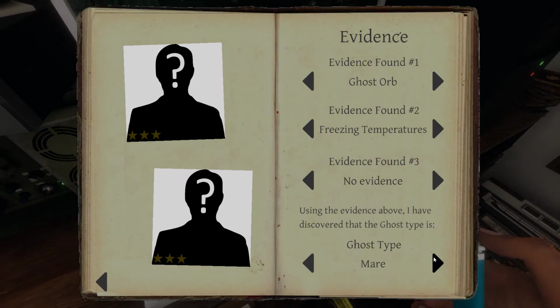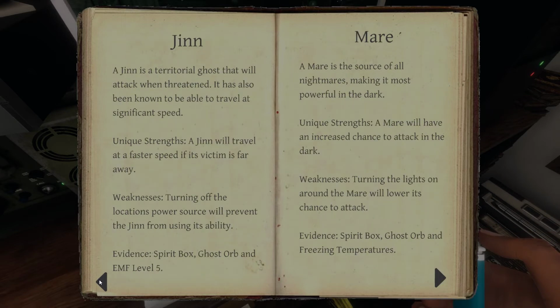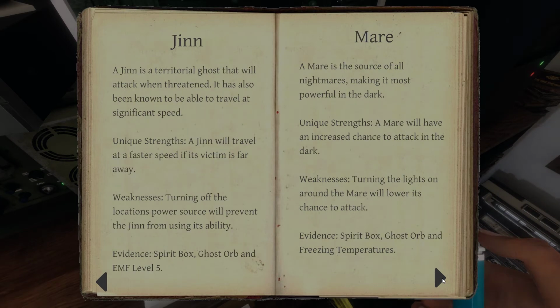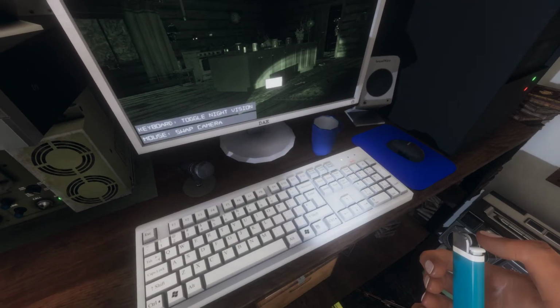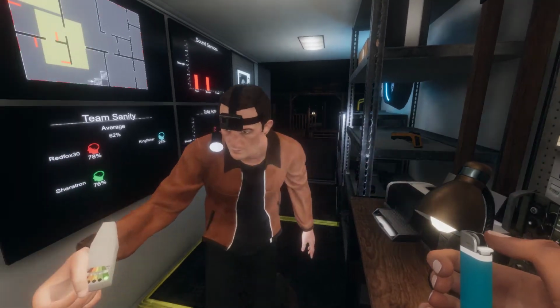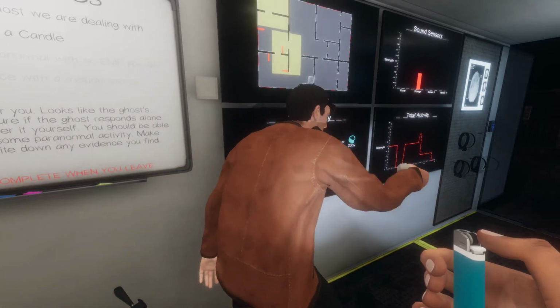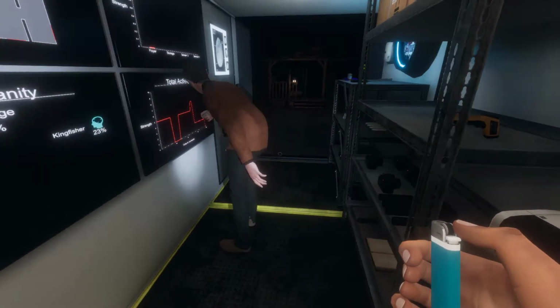Check. Phantom, the choices are EMF 5, Spirit Box, Ghost Writing. Could still be the Spirit Box, then. You need to take a pill. To be fair, that looks like EMF 5. Look at that. It does, doesn't it?